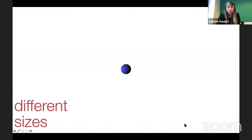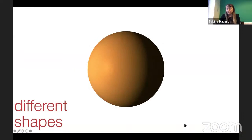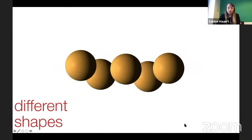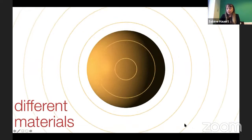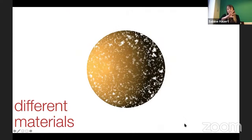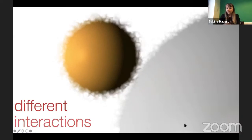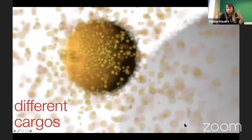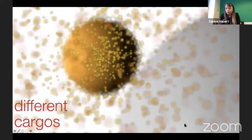But on top of that, with these nanoparticles, you can change their size, you can change their materials, you could change their shape, you could change their charge. Some of these particles were made of materials that were energy receptive, so you could zap them with light or magnetic fields and you could activate them. Or you could decorate these particles with molecules that would bind on receptors on certain cancer cells, and that would allow them to target certain cancer cells. You could also load them with drugs that they could release in a more or less focused way.